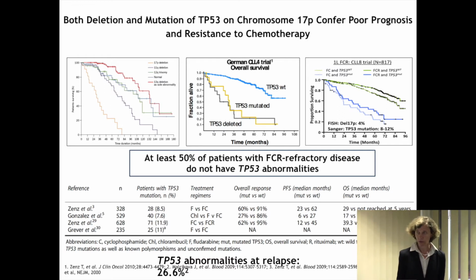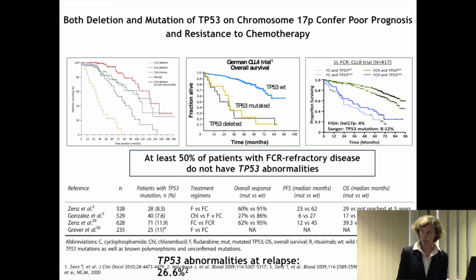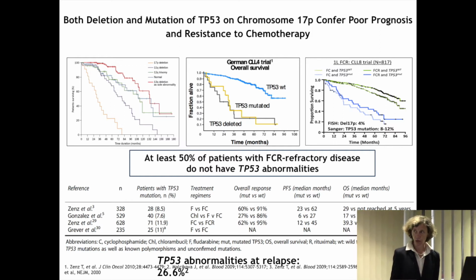Whether you have a change in the TP53 DNA or whether you've just lost a copy of the gene of TP53, called a deletion, doesn't really matter. Whatever it is, it means that you don't respond to chemotherapy that well. That's been demonstrated in multiple clinical trials, and we know that when you have this abnormality, 17p deletion or TP53 mutation, you don't benefit from chemotherapy. And now that we've got all these other agents, it's a no-brainer that we should look for this abnormality before giving patients chemo when we know it doesn't work.